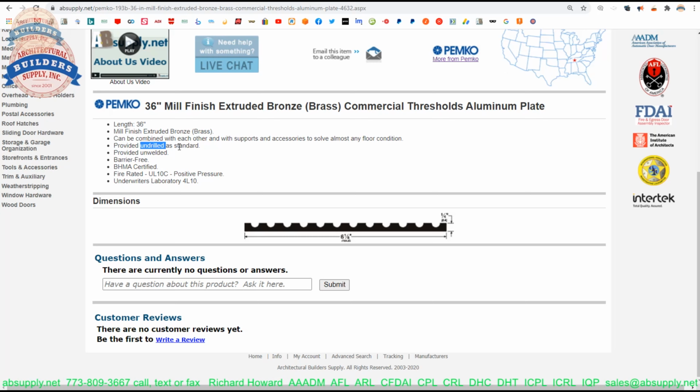You may not want to get this material and have to worry about drilling it. They provided unwelded, which means it's a single piece, but it's not put together with other pieces that would then be welded. It is barrier-free because it doesn't exceed the 1/2 inch overall height and does not exceed a 1/4 inch, or then the rise over run formula has to come into play.